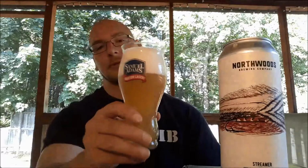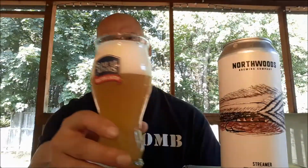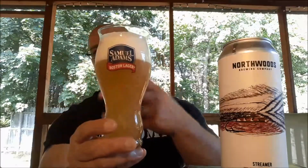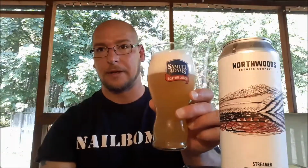Alright, so I'll stop with that pour. The head on this has some tight bubbles. I'm going to go with a white head. It is coming off a little bit off-white to me, but the coloration of the beer itself is a gold color, kind of orange, very, very hazy. All right, that's how she looks.